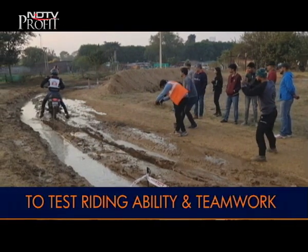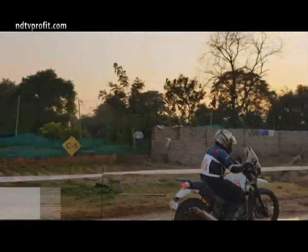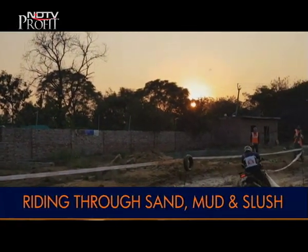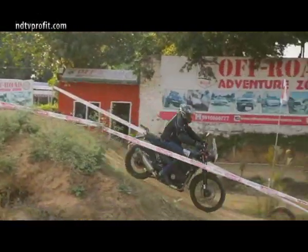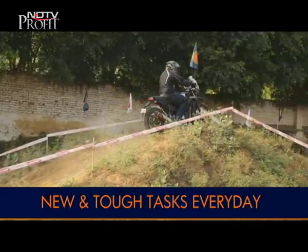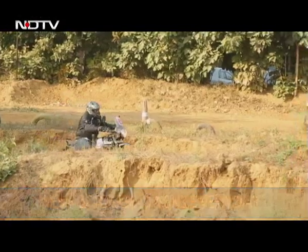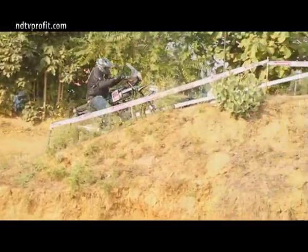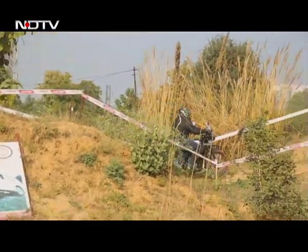In addition to gravel, sand and mud, we also had to go through heavy muck and slippery slush that was almost over a foot deep. Luckily for us, we were on a Himalayan and things were somewhat easy for us compared to the riders on other models. In fact, we completed the course in 5 minutes and 28 seconds. To put things into perspective, the longest it took someone to complete a lap was 12 minutes and 31 seconds.